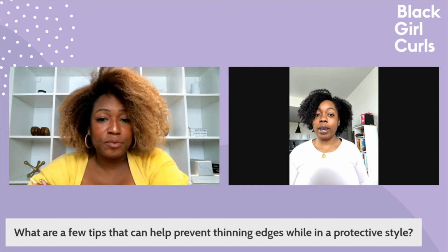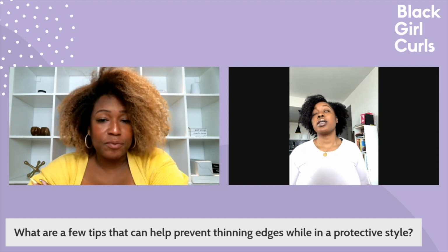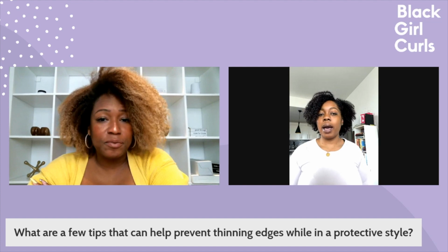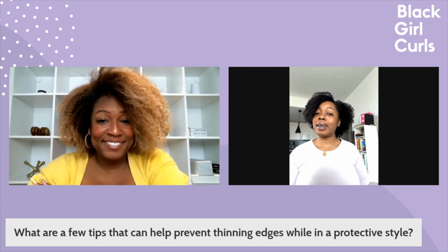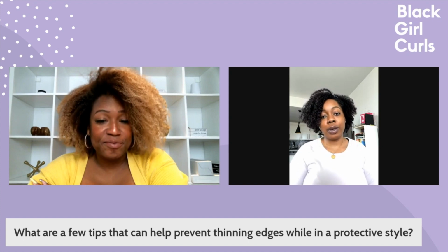So just pick styles that are going to be beneficial. If you do have finer hair, something like knotless braids might be better for you because they aren't as taut on those edges like a faux lock would be. There are a lot of cute styles out here. We might not be able to do all of them, but keep in mind, okay, if my hair looks like this, maybe I don't need a lot of weight on those edges. And that'll be super helpful.